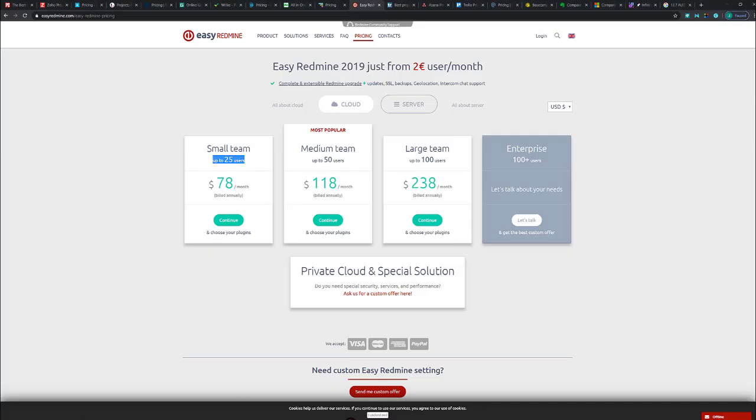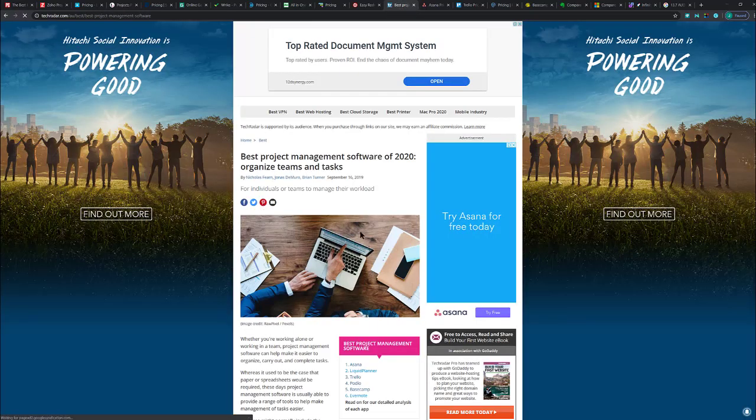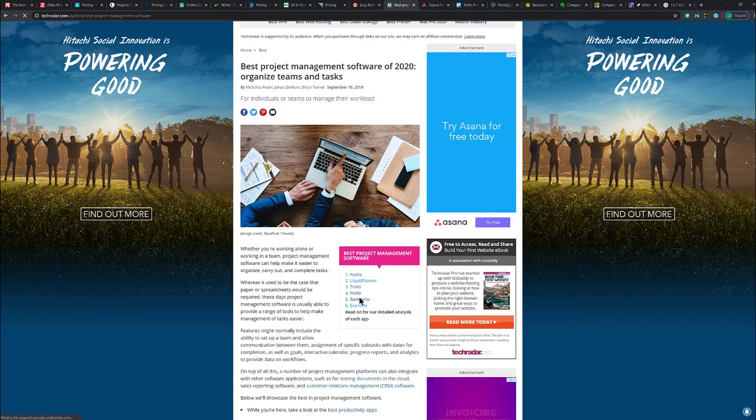So these were the first batch of software from this particular web link that I found. They have all different kinds of comparisons done here as well, so you can have a look. But then I thought, well, what happened to Trello and Asana and Basecamp? Those are not mentioned here. So I did another search and found another link where all the good tools are mentioned: the best project management software for 2020, and these are the six that they mention.